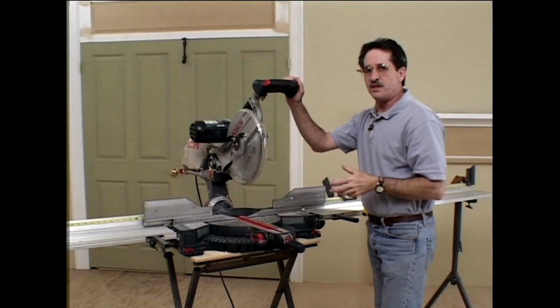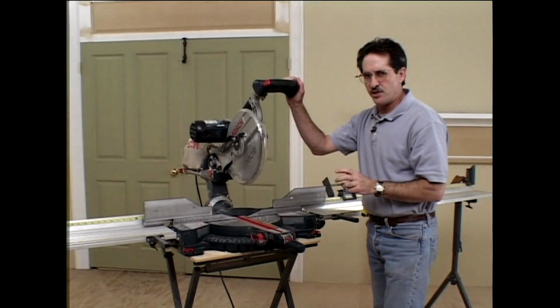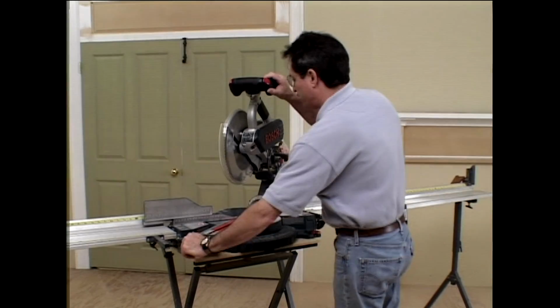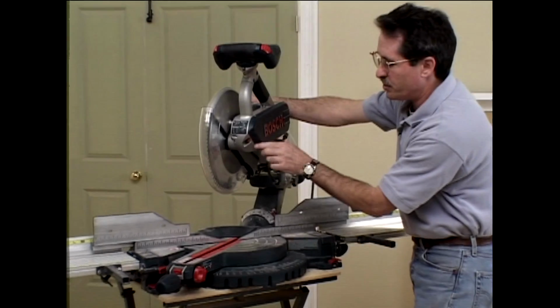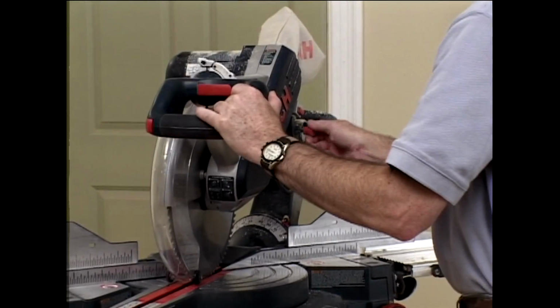This is a 12-inch sliding compound miter saw, so it'll cut slightly larger material than a 10-inch. In addition to that, it'll cut larger material than most saws because it's belt-driven. Notice that the motor is mounted on the back of the saw, and all that runs to the arbor is the belt that's inside of this housing. That's a big advantage. I'll show you why.